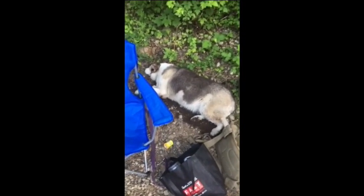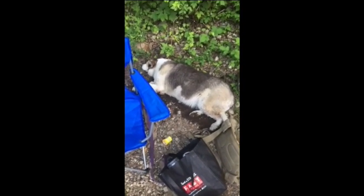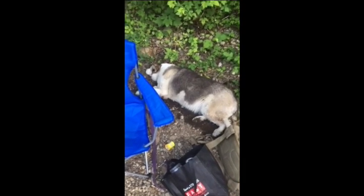Sleepy wolf. She's been tired. Been having a good time today playing in the water, running around. Good dog.